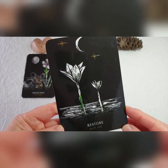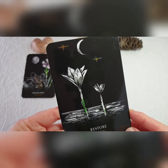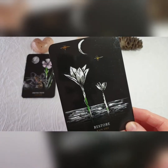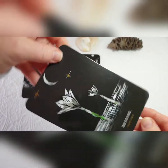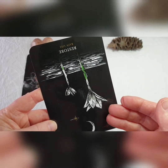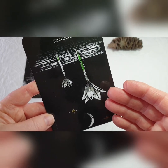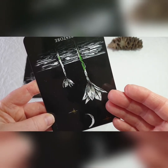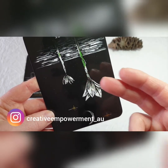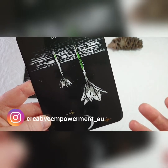And here we have 2 rain lilies, and they're in a sickle moon with 2 very, very bright stars here. The night sky is quite dark other than those things. And when we turn it so that it is in the position that it came in, we can really see that these lilies represent yourself and another, and it could be a child, it could be someone that you work with, or someone who's in your life but is a younger person, and you and this person are working with the moon perhaps, or working with the moon's cycles, energy, etc.